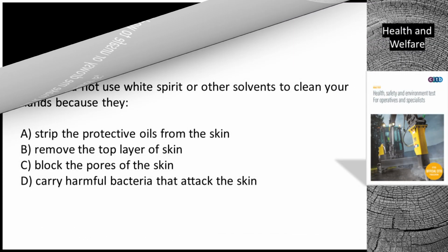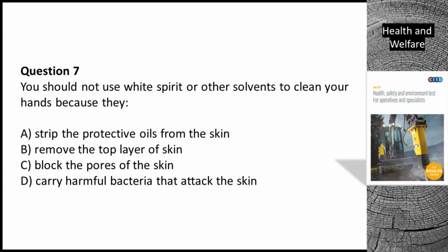Question 7. You should not use white spirit or other solvents to clean your hands because they A. Strip the protective oils from the skin. B. Remove the top layer of skin. C. Block the pores of the skin. D. Carry harmful bacteria that attack the skin.